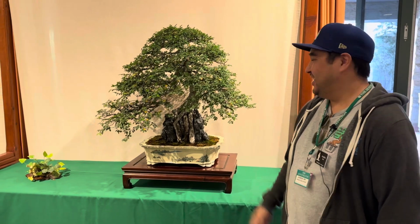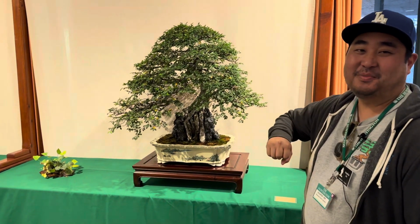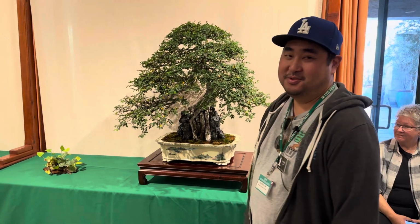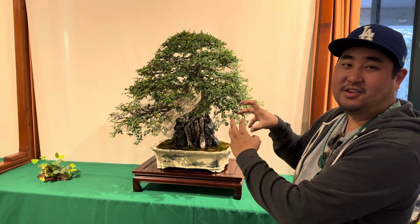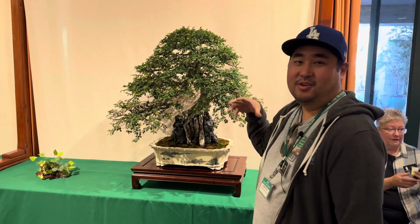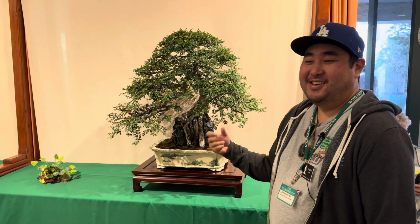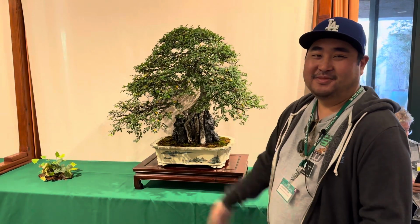Hi, I'm Jonathan G, and this is my tree. It's a Chinese elm, which looks like it is a root over rock, but actually it is kind of like a root in rock. The original artist who made this composition found a lot of really select custom rocks and put it together to make it look like it's a fully root over rock. But I've had this tree for about 6 years now. I almost killed it a few years back under some really hot spring sun, but luckily it was healthy enough and regrew back. And so 3 years later, now I'm showing the tree.